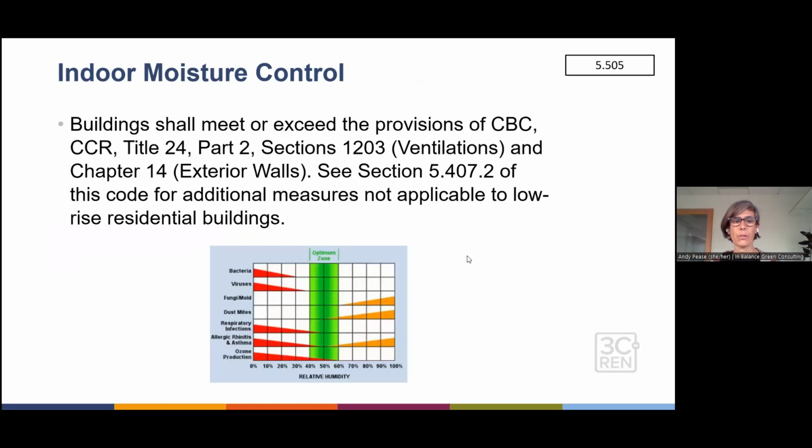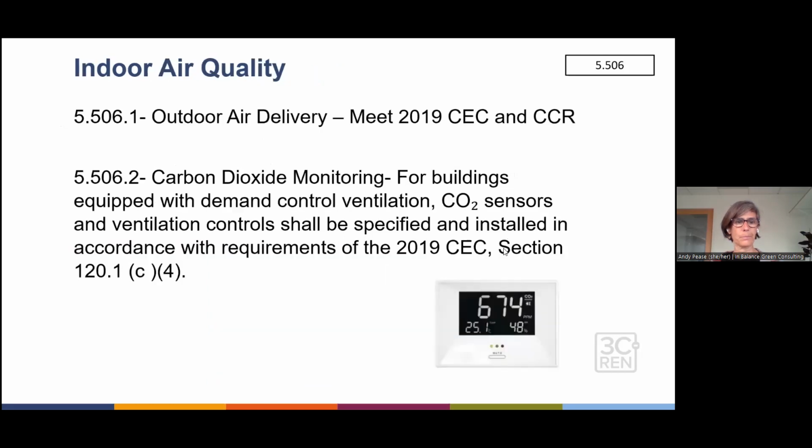And then just, again, trying to hit that sweet spot on not too moist, not too dry, optimum zone for moisture protection. So it's referring back to the California building code. Indoor air quality under non-residential, you do have carbon dioxide monitoring requirements.